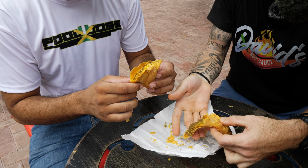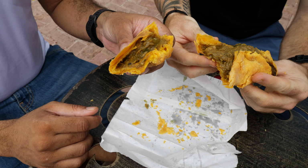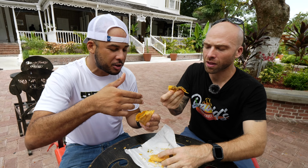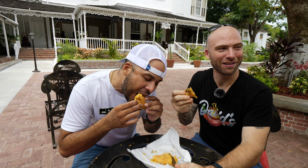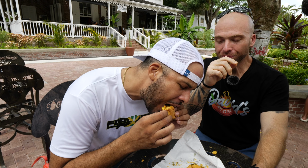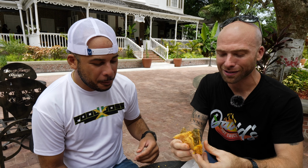Ready? Oh my gosh. The curry, the spices. The flaky crust holds it and it's still flaky. All that moisture from the curry and it's still not mushy. Dude, it's so good. If you're gonna have one patty, come to this one. You have to try the cheese with meat or meat alone, but this one is the ultimate patty. Nothing like it.